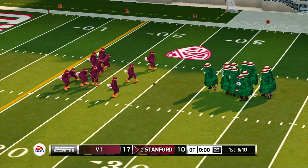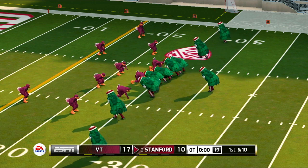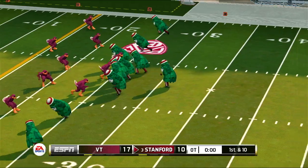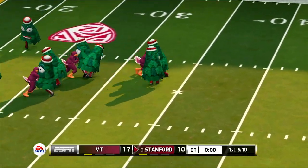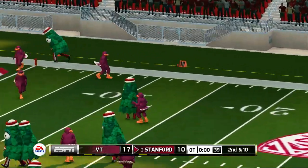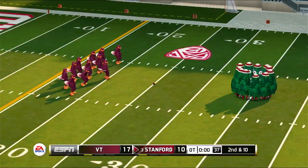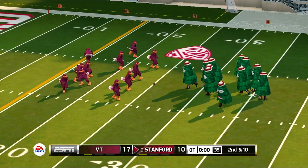First down, 10 yards to go. Ball on the 25. This just shows you that you don't need to be sacking the quarterback to disrupt the passing game. That makes it second and 10.